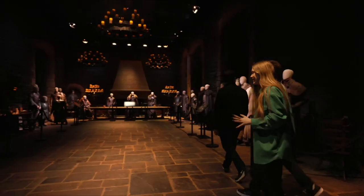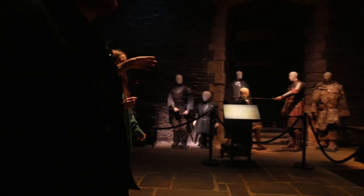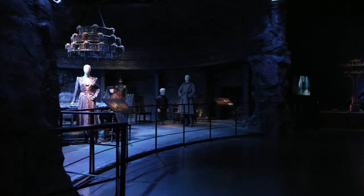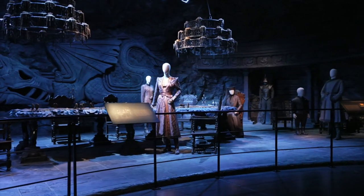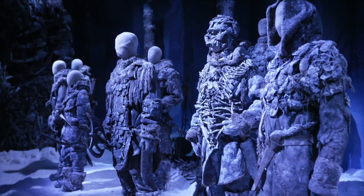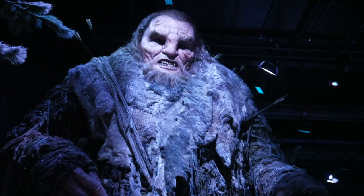Like the Great Hall at Winterfell, the ancestral home of House Stark, where Jon Snow was declared King of the North and Sansa was crowned Queen. Dragonstone, the ancestral home of House Targaryen, home to the infamous map table where so many critical battles were devised. At Beyond the Wall, you can almost feel the chill in the air as you head into the frozen north and the world of White Walkers, wildlings, and giants.